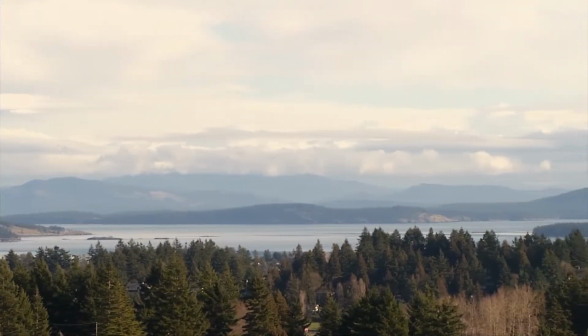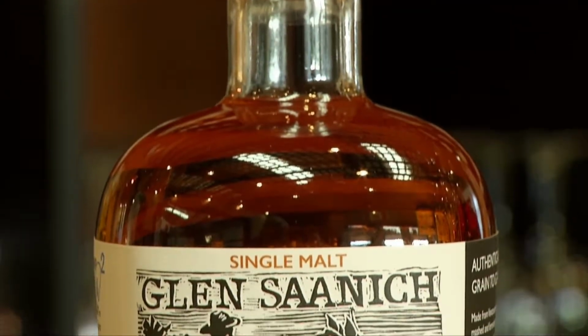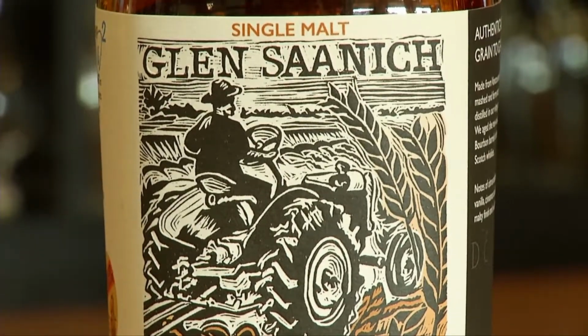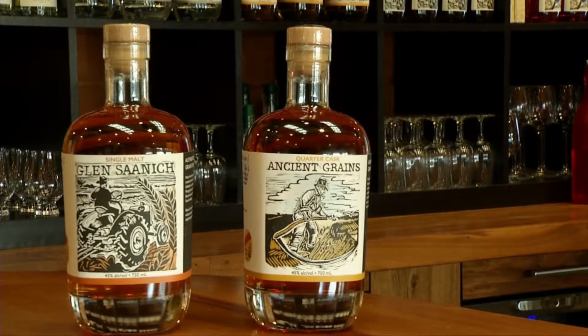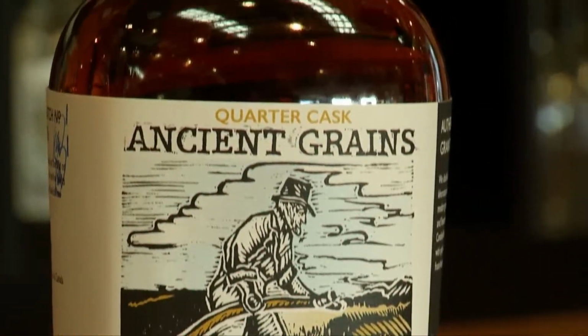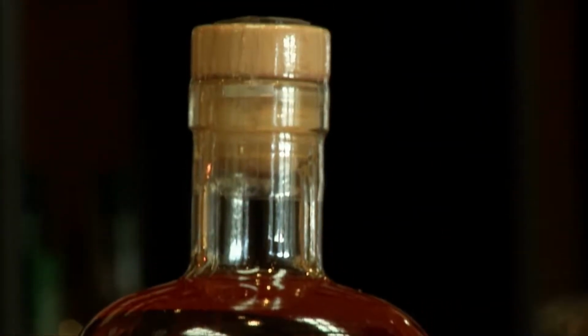I wanted to do something that would really reflect Vancouver Island. So that was Glensaanich. Then we turned around and said, okay, what can we do that's completely different than anybody else is doing? And we decided to do our ancient grains whiskey, which is barley, Khorasan, spelt, emmer, and einkorn. And as far as I know, nobody in North America has ever done a mash bill like that.